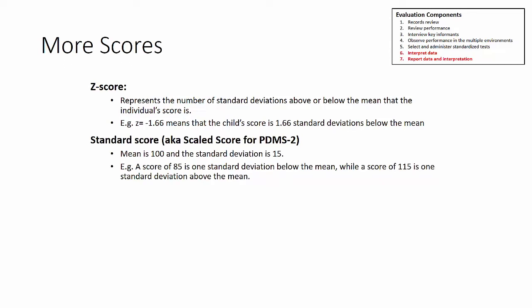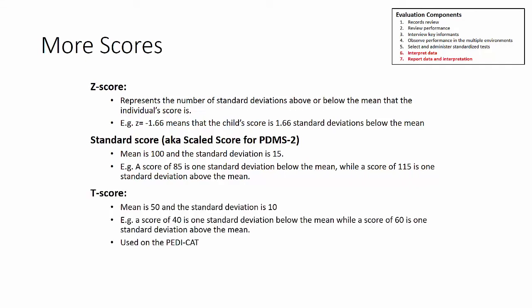This is back to that language thing, standard score. Peabody is calling it a scaled score, typically a mean of 100 and standard deviation of 15. So if you just put an asterisk in your brain, scoring for the Peabody is a little bit different. That's enough for now. T-score, another way to present a number, mean of 50, standard deviation of 10. An example that's used in the PEDI-CAT, the Pediatric Evaluation of Disability Inventory, Computer Adaptive Test.